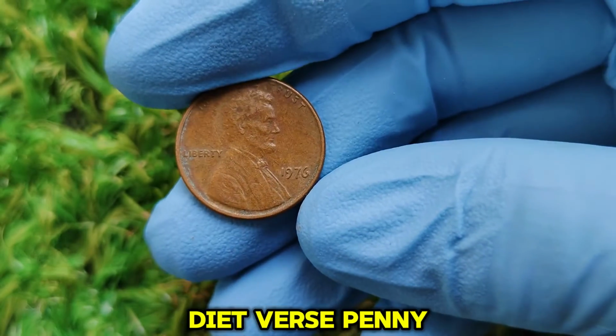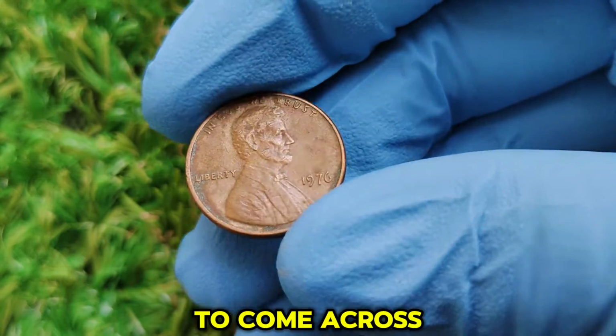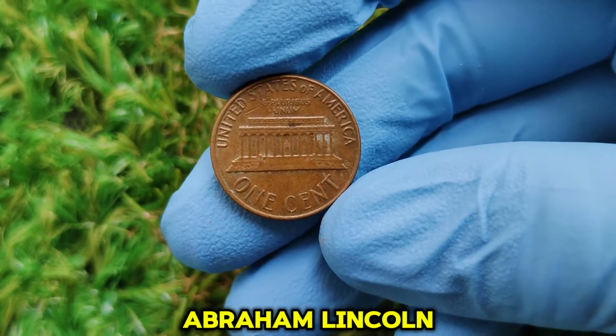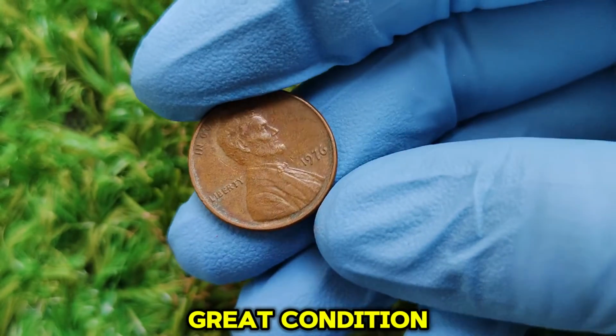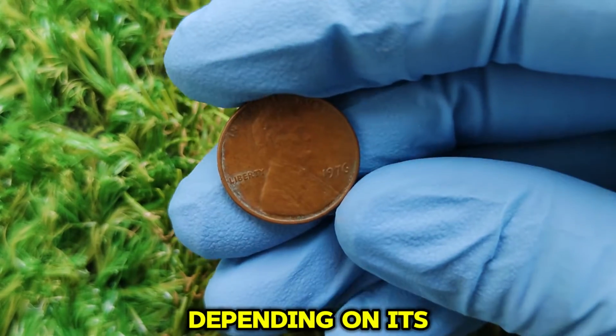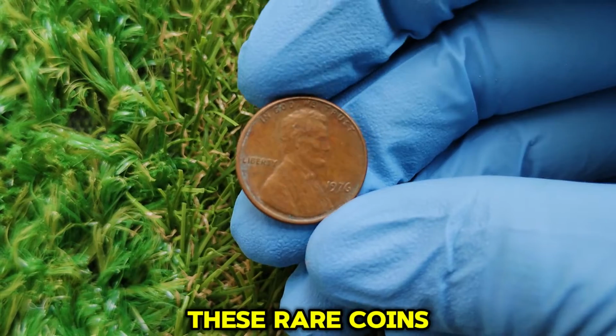1976 double die obverse penny. This is the real jackpot. If you happen to come across a 1976 penny with that distinct doubled image of Abraham Lincoln, and it's in great condition, its value could soar to $91,000, depending on its grade and rarity. Collectors will pay top dollar for these rare coins.